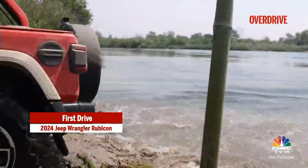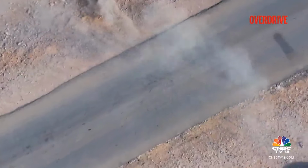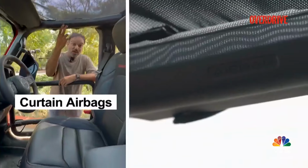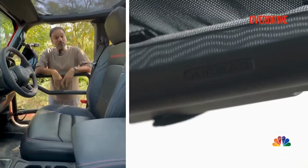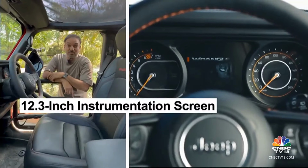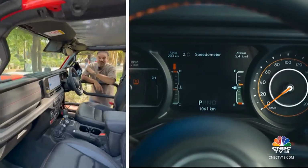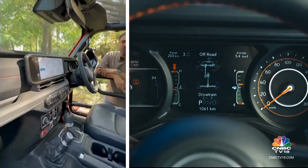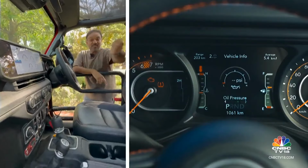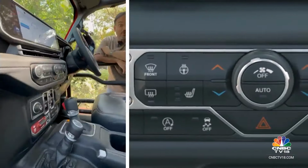And before we head to the road, let me quickly show you what is new on the 2024 Wrangler. You have these curtain airbags for all the 4 occupants, and they work even if there is no roof. So even when you're off-roading, in case you have a tumble, they're going to work. Then you have this massive 12.3-inch instrumentation screen. It's got a lot of instrumentation data, infotainment data, all of that wealth of information on it. And like typical Wrangler things, it is waterproof, so you can hose down the cabin and it will continue to work. Even all these switches are still physical switches. They will also continue to work.